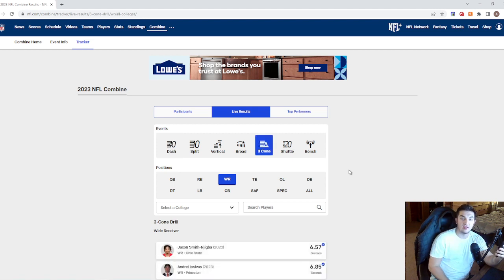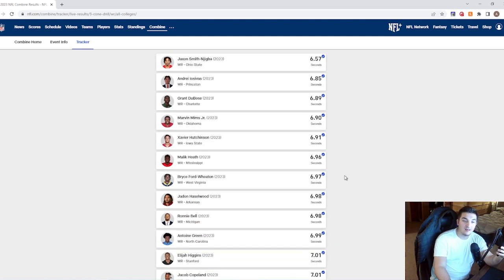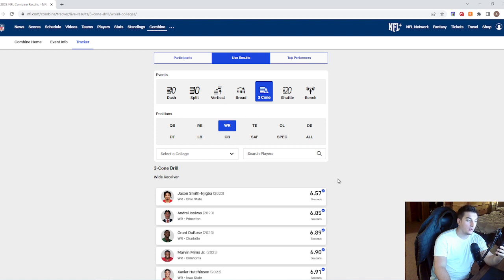The 3-cone drill is crazy. Look at the difference between him and everyone else. 6.57. The next closest was 6.85. What does that tell you? Change of direction. Explosive route running. That is crazy. Okay? Stock up on Jackson Smith-Njigba. Now, what do we got next?